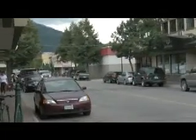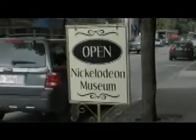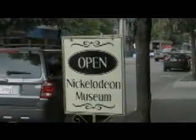This is downtown Revelstoke. Nice, quiet little place. Revelstoke Museum's right here. How cool is this? It's the first time I've ever seen one.